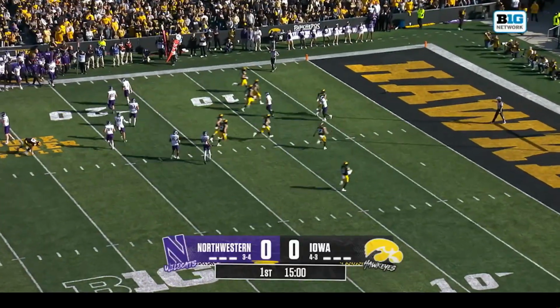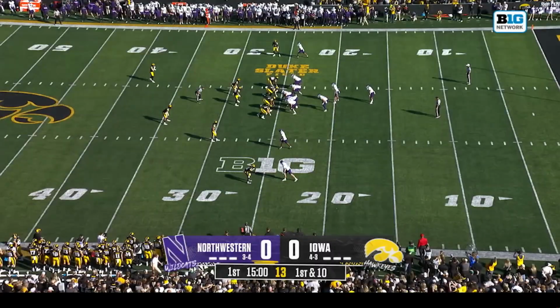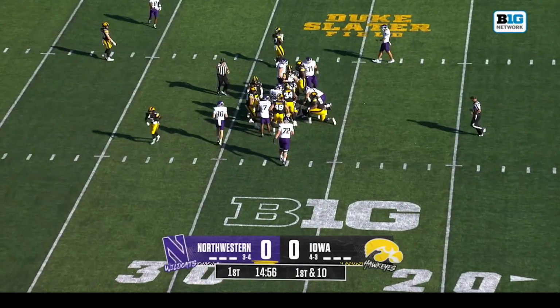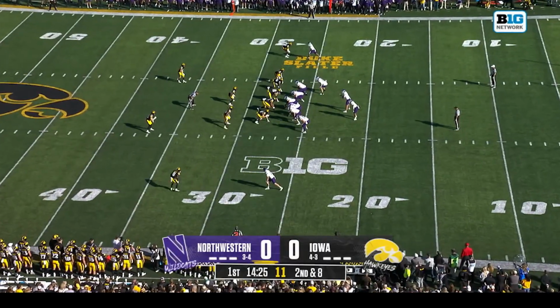Kick by Drew Stevens, nearly through the end zone. It's 1st and 10, Northwestern from the 25. First down carry to Cam Porter. A 2-yard pickup, and it's 2nd down. 2nd down for the Cats.